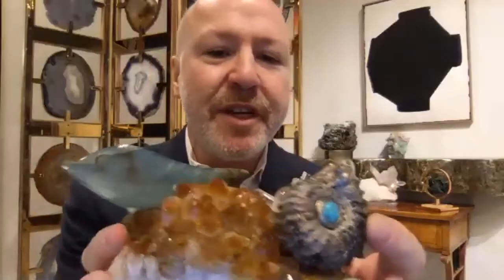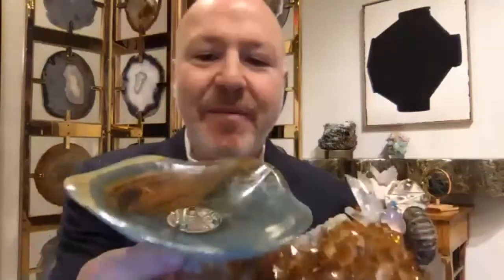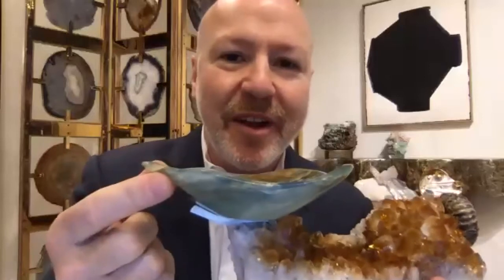I want to point out another, just because we're on the subject of unique pieces. Look at that. This is a piece of citrine. It's got this wonderful snail shell over here that's been embedded with jewelry as well. Hopefully this is coming across on camera. Then this wonderful cup, this bowl that could be used for something. Again, John, I actually am not sure what this piece is. It's agate.